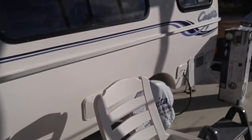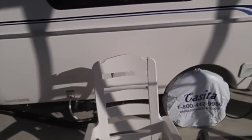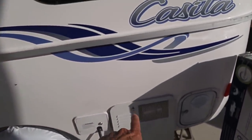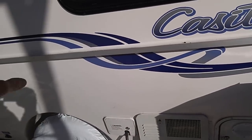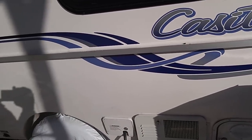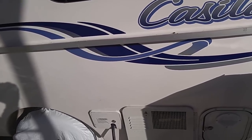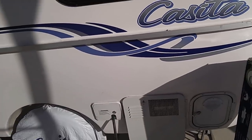I live full time in a 2019 Casita Freedom Deluxe, and it's got an outside shower. This is propane and electric. It's got a little switch in there for the electric, but you have to do the switch manually. There's no switch on the inside to do it from. Now you can turn on the propane hot water heater from the inside, but you cannot turn on the electric part from the inside. Now why they did that, I don't know.